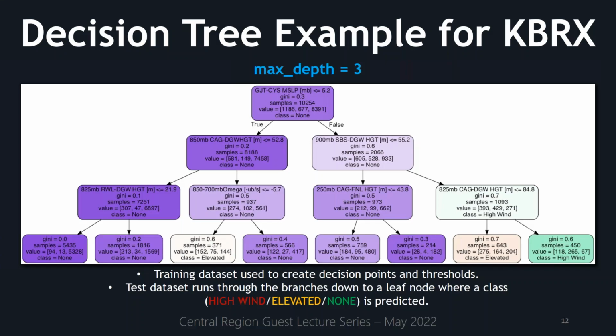What the model does in the training process is create a decision tree. It'll select a predictor variable as well as a threshold of that predictor variable that can best isolate the labeled classes that Chris was just mentioning. In this case, we have the Grand Junction to Cheyenne mean sea level pressure gradient: if it's less than 5.2 millibars, true sends data down to the left, and false sends it down to the right.